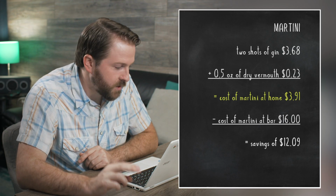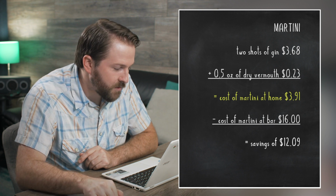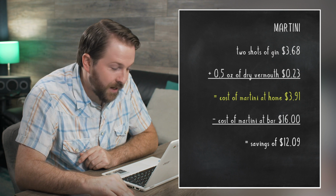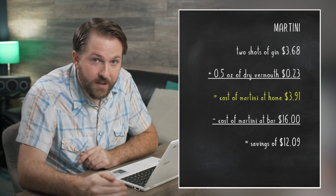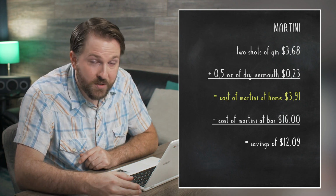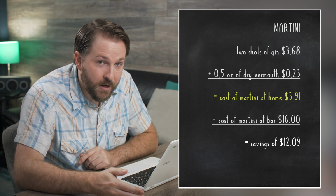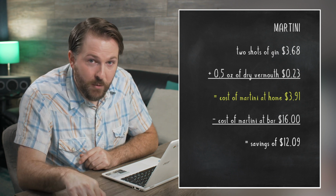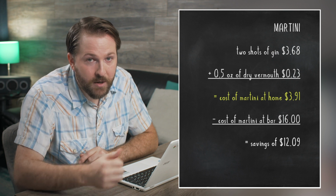So to make our Martini, we take our 2 shots of gin, that's $3.68, add in half an ounce of dry vermouth, 23 cents, that totals $3.91. Now a Martini is this classy drink that will go for $14, $15, $16. So if it's $16 at the bar, that means at home we are saving over $12 by making this simple drink all by ourselves. That means that we can buy a Martini glass for every Martini we drink and still be better off than going to the bar and buying a Martini there.